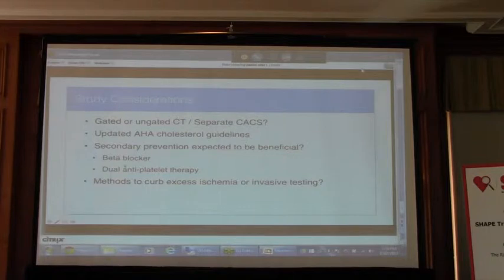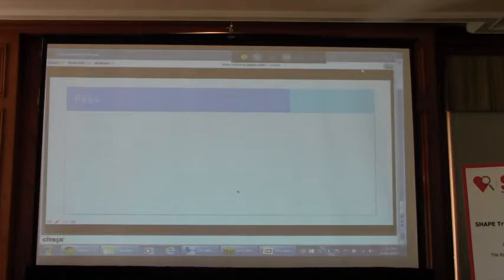And then there will obviously be, because there's severely elevated calcium score, patients who undergo ischemia testing or invasive testing based upon the calcium scoring or subsequent downstream testing findings. So how to curb that excess ischemia or invasive testing, or to just allow the MD discretion and let the doctor do whatever the doctor wants to do, which I think is probably a cleaner study and more generally applicable to the widespread use of calcium scoring in the general population. So that's what we've been thinking about thus far.